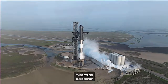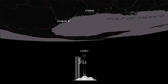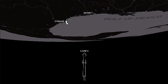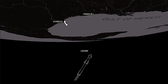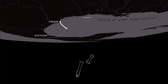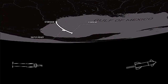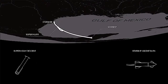Now, if it does all go well, then we'll expect the Super Heavy to light up its 33 Raptor engines at the base of the vehicle and lift off, clear the pad at Starbase, Texas, and then it'll go into ascent. About 3 minutes into its ascent, we expect to see Super Heavy separate from the Starship. It'll perform a flip maneuver, and then execute a boost back burn, and we're targeting a hard landing in the Gulf of Mexico.